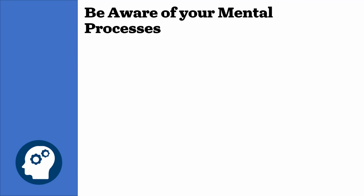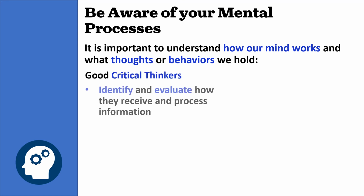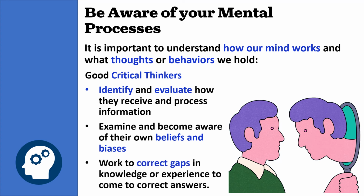Be aware of your mental processes. It is important to understand how our mind works and what thoughts or behaviors we hold. Good critical thinkers identify and evaluate how they receive and process information. They examine and become aware of their own beliefs and biases, and they work to correct gaps in knowledge or experience to come to correct answers.